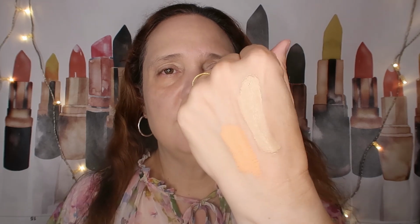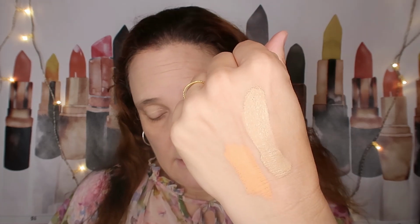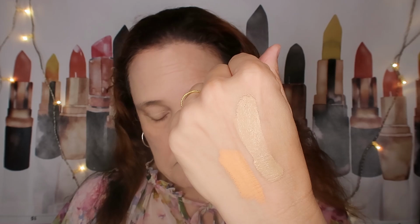Okay, let's see the texture of the IT Cosmetics color corrector. It's supposed to be a universal shade. It's this one here. I don't know, it doesn't have a shade name anywhere. And I looked and double looked and triple looked. I'm looking now. It doesn't have a shade name, so I do not know if it's a universal color, but that doesn't make any sense.